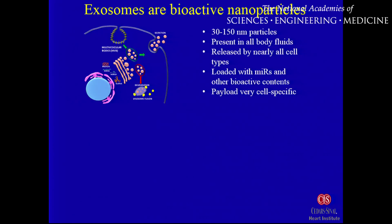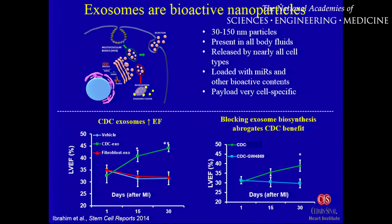They're present in all body fluids, and by present, I mean tens of billions of exosomes per milliliter of a typical body fluid. And they're loaded with microRNAs and other bioactive contents. The payload is extremely specific not only to the cell type, but also to the conditions under which the cell is cultivated. And the reason that we are excited is that, I'll show you evidence here, CDC-derived exosomes mimic the effects of CDCs in the absence of cells, and blocking the production of exosome biosynthesis from the CDCs abrogates their benefit. So this is a myocardial infarction model in a mouse, and this is the natural history in light blue of what happens to ejection fraction, which is a simple measure of cardiac function over time after that model.